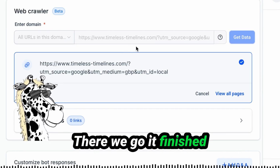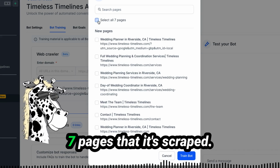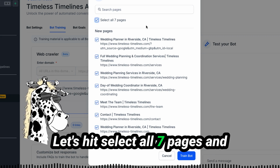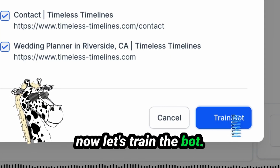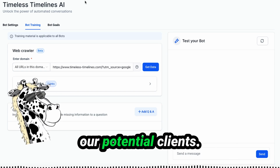There we go. It finished checking the websites. We see it says view all pages. It's going to show us these 7 pages that it scraped. Let's hit select all 7 pages. And now let's train the bot. Now it's training the bot. And now we already have a bot ready to go to show our potential clients.